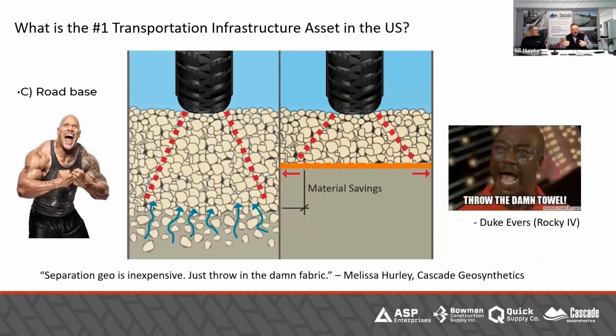It's the rock. The rock. It's road base. And yes, I know I should have made that option D since that was the letter grade we got. It's the rock. You're telling me the United States spends more money on rock as an infrastructure resource than anything else? It's about the least visible and maybe the least intuitive way to think about the road base as a transportation infrastructure asset, but it truly is.